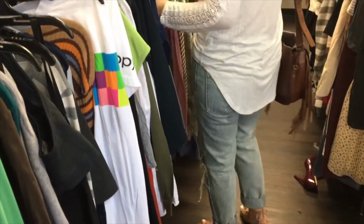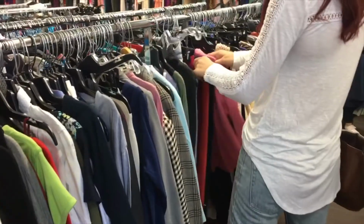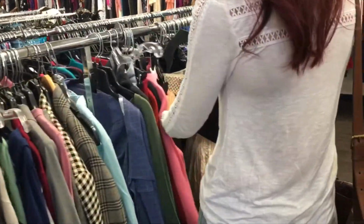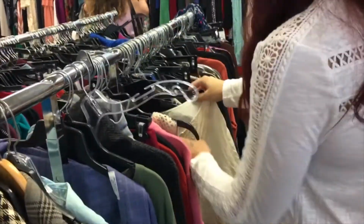So my first tip, before even going anywhere, is to pick the store that is best for your needs. Basically, I tend to go by the rule that if I want newer clothes, higher-end designers, or anything that might be nicer, I usually stick with Wasteland, Crossroads, or Buffalo Exchange. And then if I need to make a DIY or if I don't mind the quality of the clothing, then I will go to stores like Goodwill or Out of the Closet, stores like that.